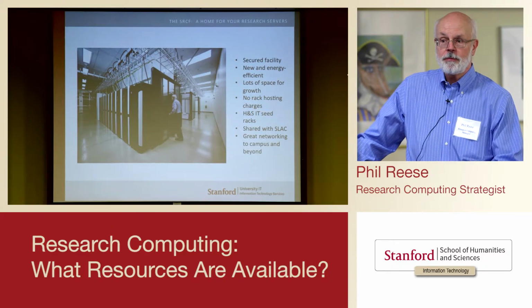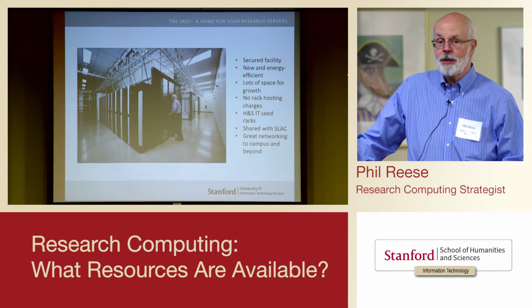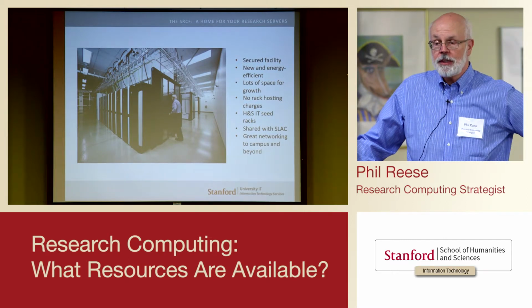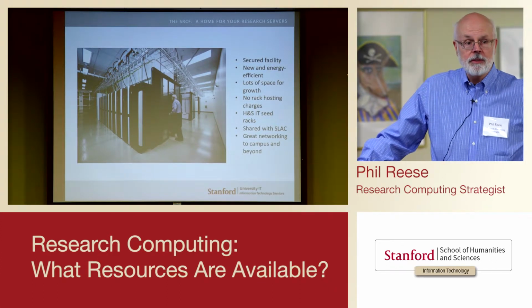You'd have to buy what's called a power distribution unit, a PDU, basically a fancy power strip that's a little bit more expensive than a typical power strip. And then you'd also have to buy a switch that goes on the top of the rack to connect to the network. So that's some expense, on the order of $3,000. It's not huge, but it's a deterrent.